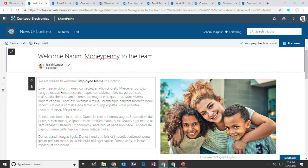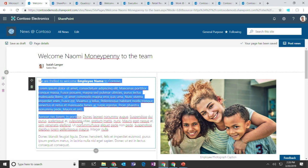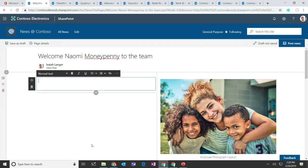Now what you're seeing on the page are called web parts. So we have some text web parts, some image web parts, and now we're going to fill in the main part of the text here. And I can simply delete that and get ready to type that. And you'll notice I have controls for formatting.